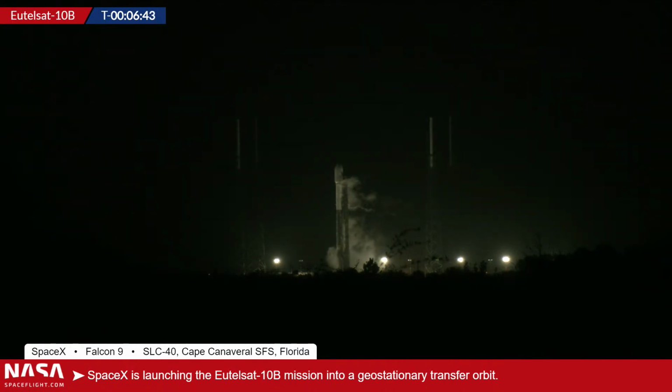So now looking back on screen here, we're just past T-minus 7 minutes in the countdown. So Falcon 9 should be undergoing engine chill right now. And you can see a lot of venting and a lot of condensation coming off the rocket there. So that is showing that it is almost full of propellants.